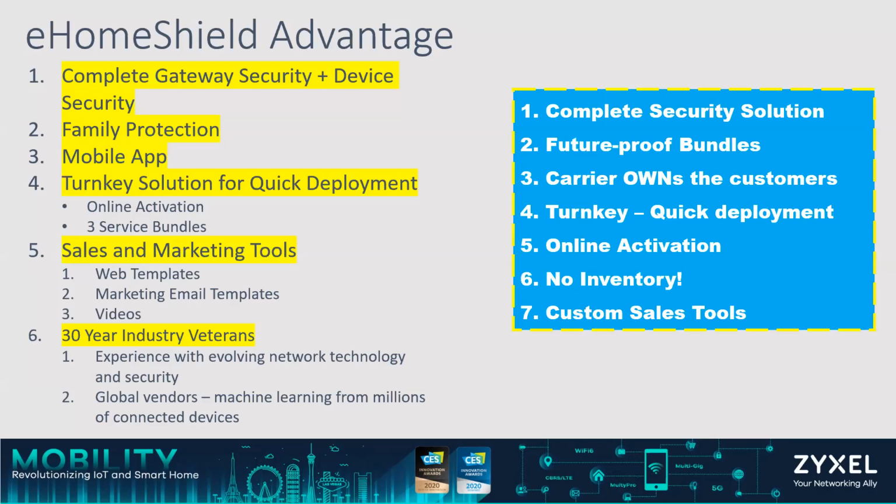So let's talk about eHomeShield Advantage. What is it that we offer service providers in terms of this solution? First of all, it is a complete turnkey solution. You've got the gateway security for your home, and you've got devices that protect everything else on the go. Family protection: we have a mobile app, and I'll talk a little bit more about the mobile app. I'll show you a demo as well.